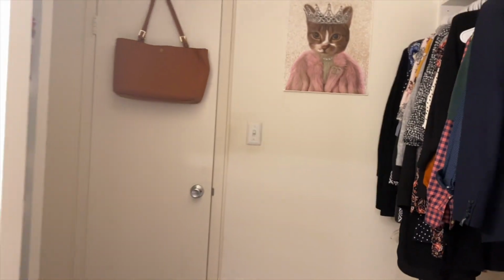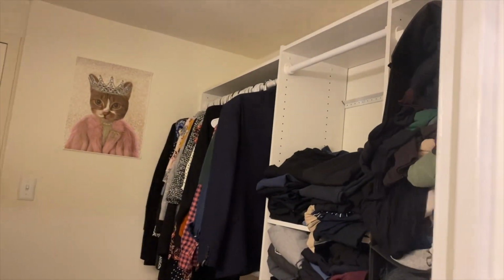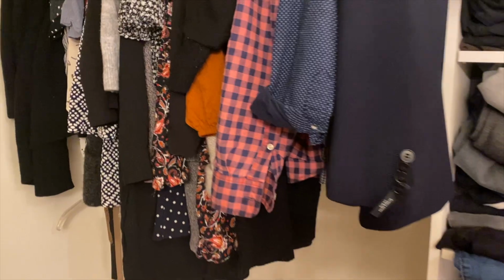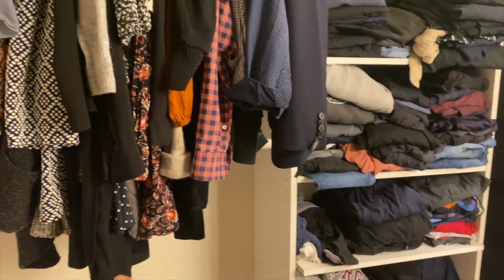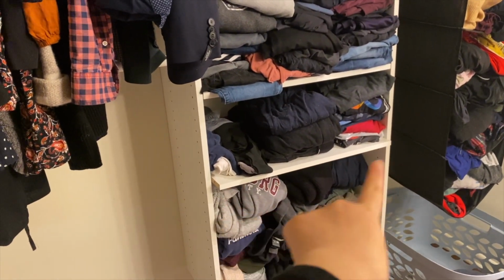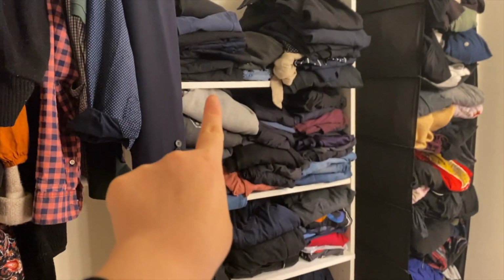So closing my closet door, this is what the entire closet looks like. And I got this from IKEA. What I do like about this hanging rack is that there's two. So a lot of good space for clothing. And this is definitely really helpful. These racks or shelves are actually adjustable, so that's definitely handy.